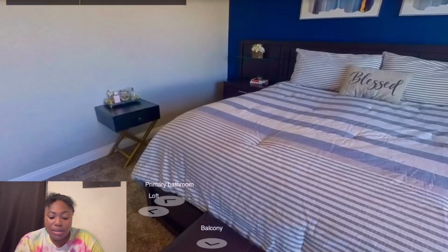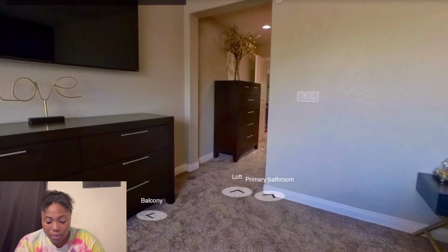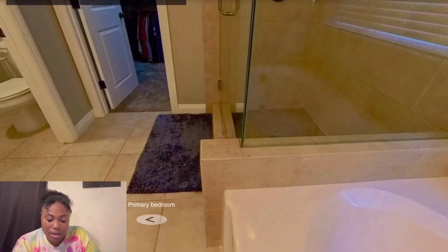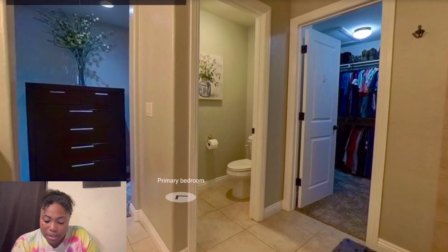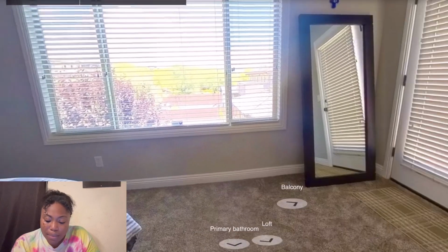Whoever has this house loves the color blue. I'm seeing blue on the walls in different locations. So over here, okay, so it does give me a tub. It does give me a tub. The shower, they give me a shower. The shower looks a little bigger than usual. The closet looks like a decent size. I'm not sure exactly how deep or how big it goes, but I love that.